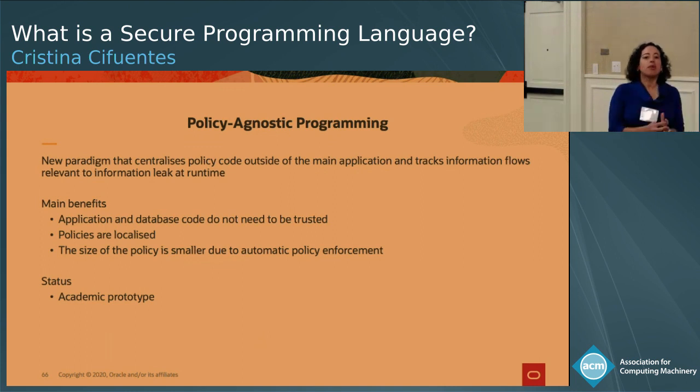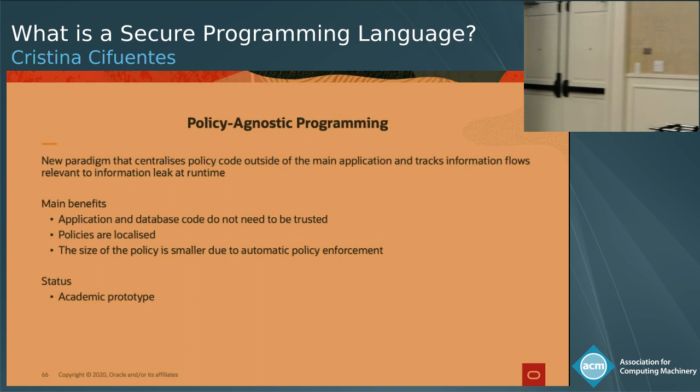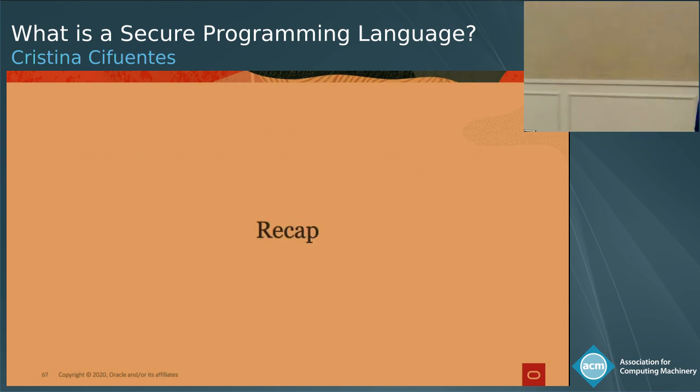So to summarize, this is an abstraction that provides a way of dealing with prevention of information leaks in such a way that you're keeping track of the sensitive and non-sensitive information throughout the program through faceted values, and at the same time the policies are being separated from the rest of the code.